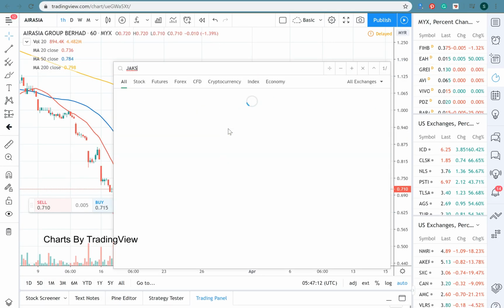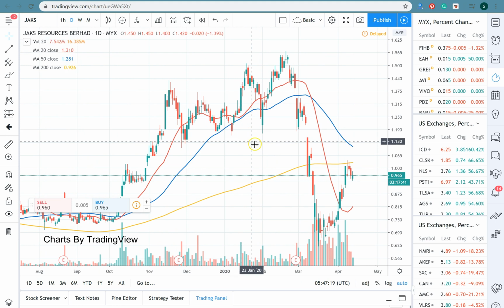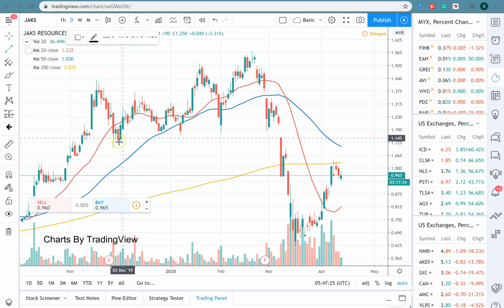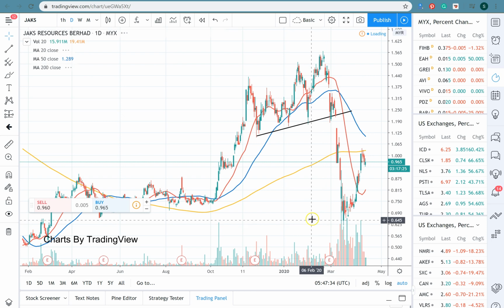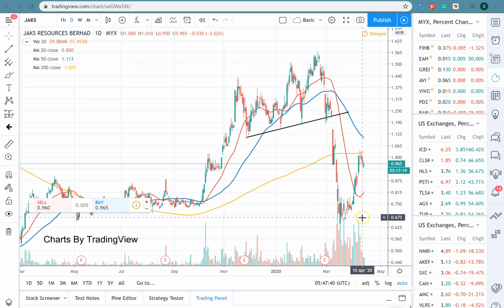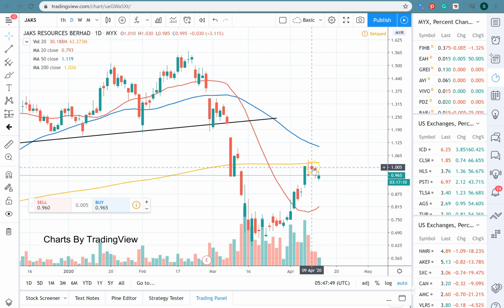Then let's look at JAKS. Okay, the daily chart of JAKS had a very bad sell-off after it broke below the uptrend line and then slashed below the 200 moving average and hit an area of congestion support here, which is why it's able to bounce up. But after the bounce up, it hit the 200 MA, formed a topping tail here as well, which tells us that the 200 MA is causing some resistance.